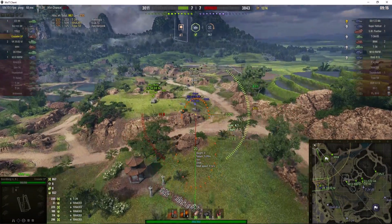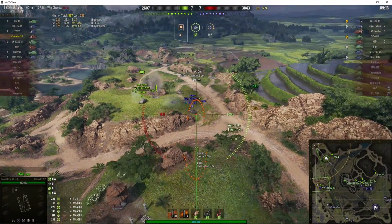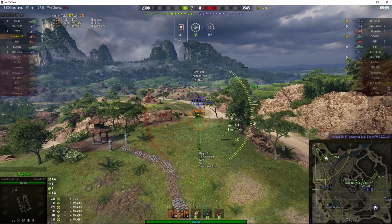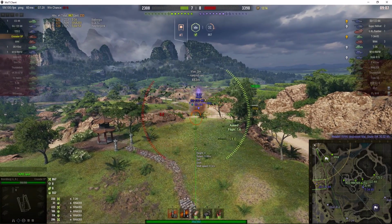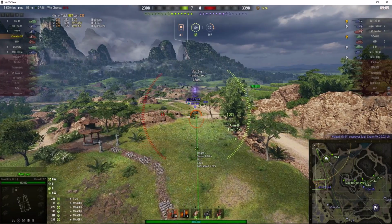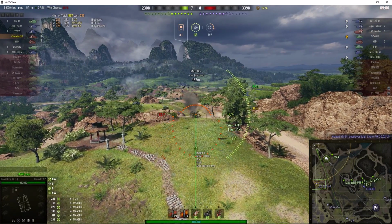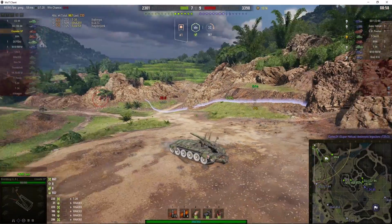SU-122-44 is going after the VK. Oh, who takes a big hit for 404. And he's taken out immediately afterwards by the M44. That guy's got a 122mm gun, and he made it work for him. No, unfortunately, that was just a little too late.